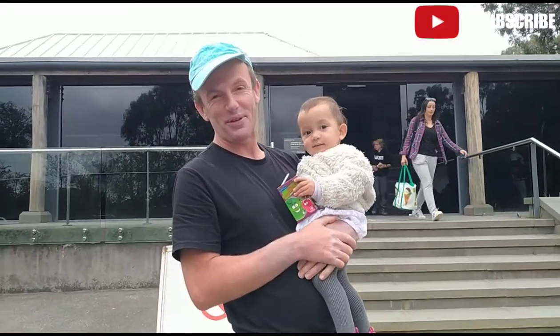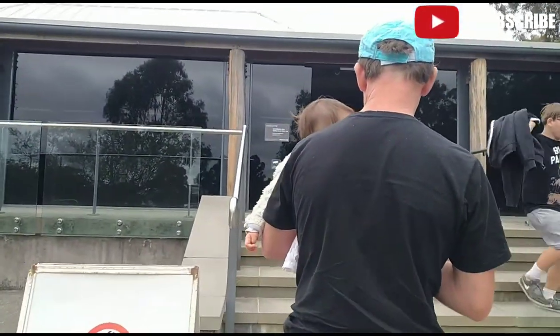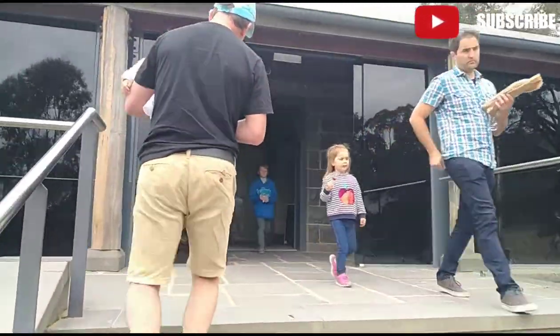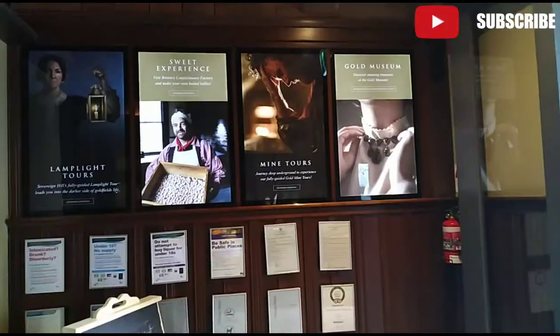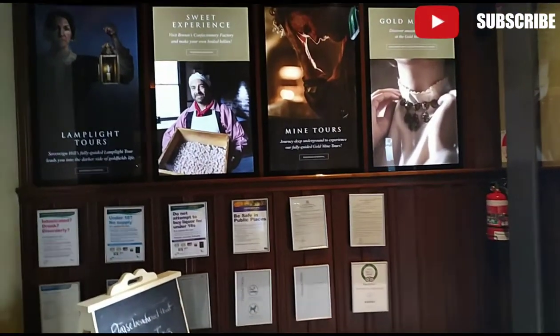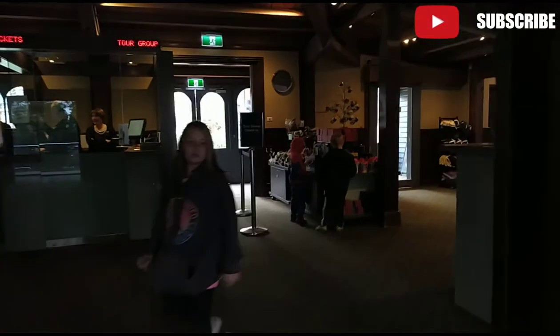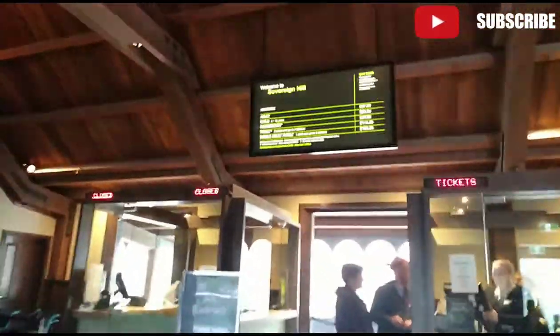We're about to go through the doors in the information centre, and we're about to step back in time. Sovereign Hill, let's go. So we're just going up to the admissions area now, and we'll just check out the prices for admission. And here we go.